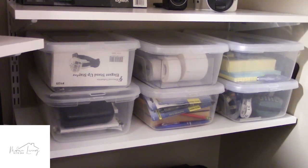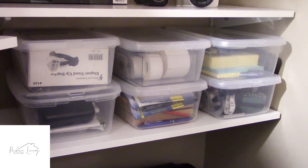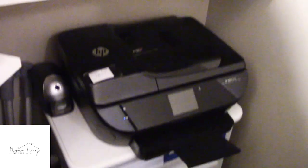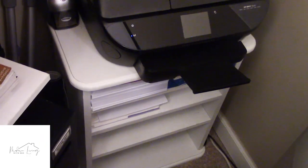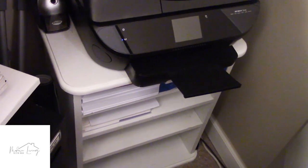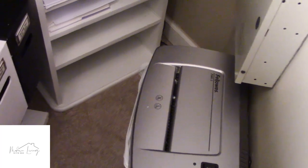On the third shelf, we have our scaled down supply bins. It's 6 of them here, and I think that is about enough that I need that will last me a pretty good long time. Right below that, we already talked about our area where our printer and our shelving unit that it sits on, where I will hold all of my papers, different types of paper, different grades of paper, vellum, and things of that nature. Then we have our shredder, which is a great spot inside this closet.